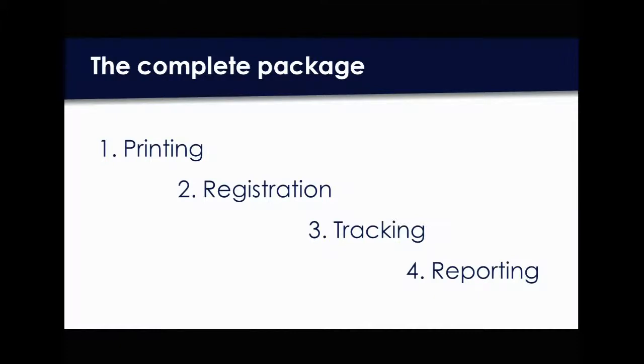Or if a particularly dynamic speaker can see in real time how many of a particular sector are in the audience, he can tailor his speech to that audience rather than just give the same old.